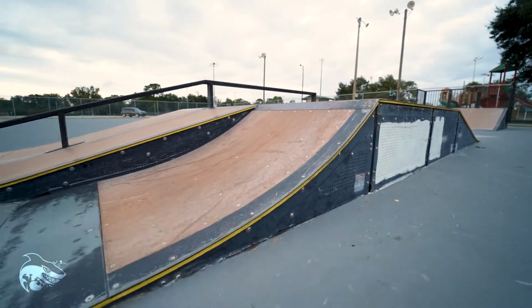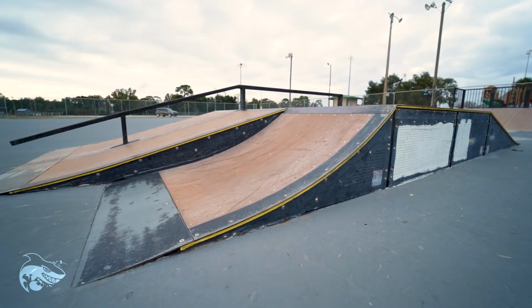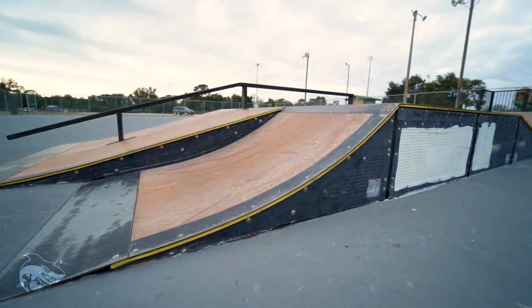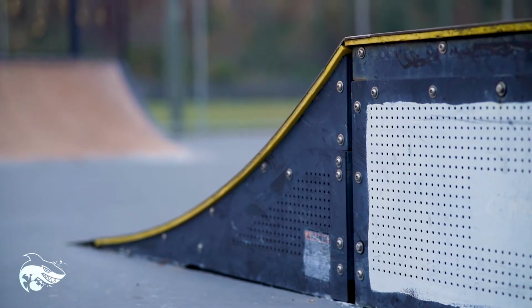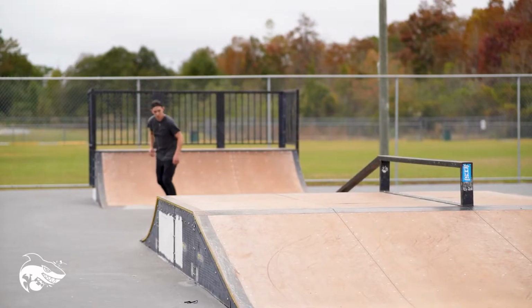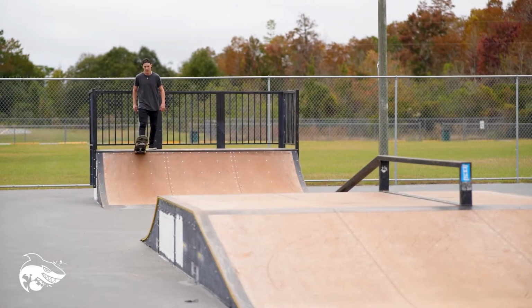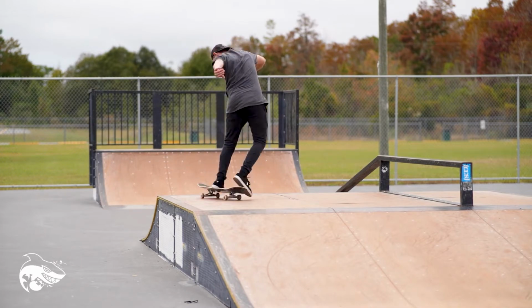So on the opposite side of the hip, there's like a curved kicker, like a launch ramp. I can't really do a whole lot on them, but it is fun to just do the few tricks that I do know how to do on them. But usually you can launch a little bit higher off of these. The reason that they're curved is so you can get a good bit of air, and that's always a lot of fun. But the biggest issue is it's very difficult to get the adequate amount of speed to really get a lot of air off of it.